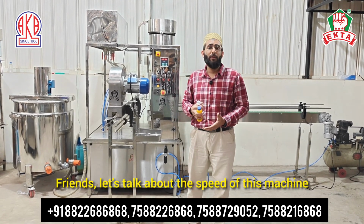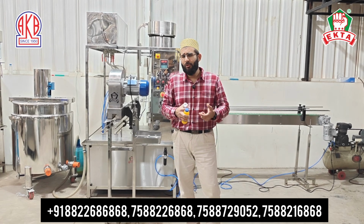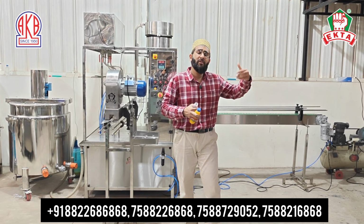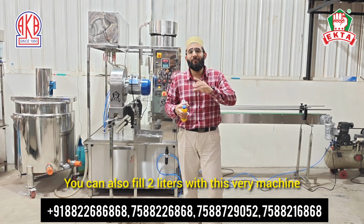Friends, let's talk about the speed of this machine. When you're going for a 200 ml bottle, which is a very common running size, you can fill 100 ml, 125 ml, 200 ml, 150 ml, 300 ml, 400, 500, 600, 1 liter, 1.5 liter. You can definitely fill. You can also fill 2 liters with this very machine.